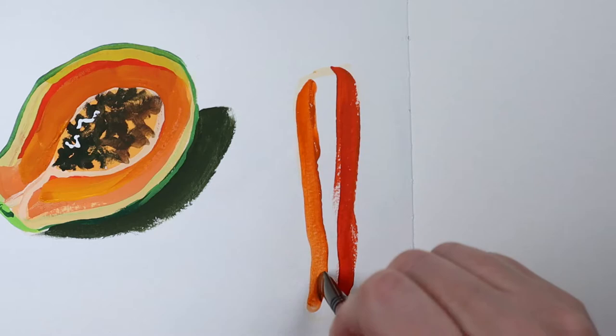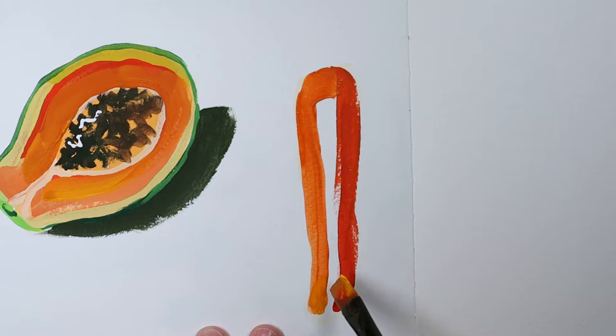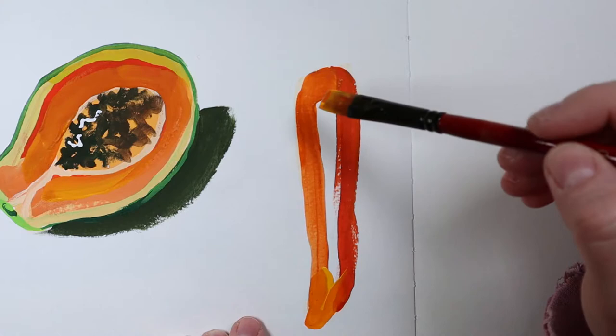I didn't do any blending and I just used simple strokes. So that was the whole point of it. And you can definitely tell it's a carrot. So mission accomplished.